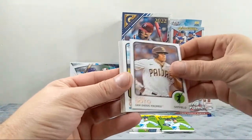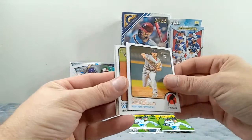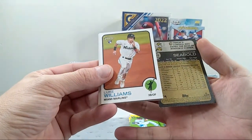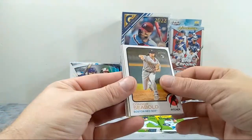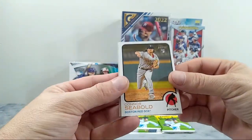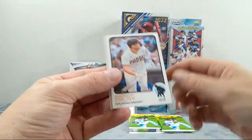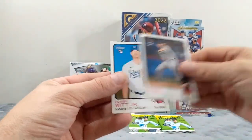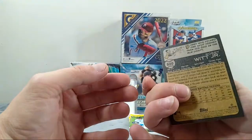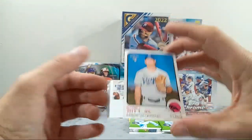Twins, Chris Paddock, Juan Soto, Sonny Gray, Beau Brisky, Connor Siebold, short print. Another Red Sox. This is a little Red Sox box for you. Short print, Connor Siebold, rookie. Luke Williams, Brandon Drury, George Kirby, and Bobby Witt Jr. for the Royals. Nice little rookie there.